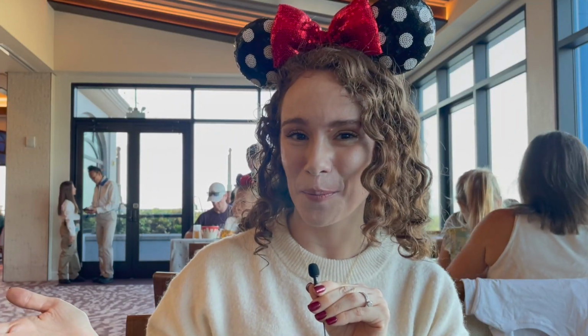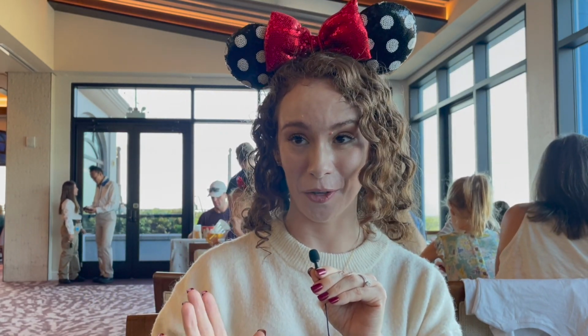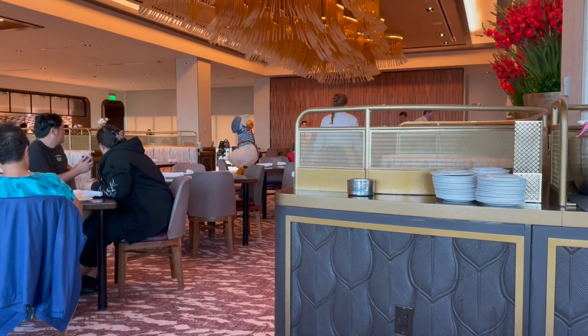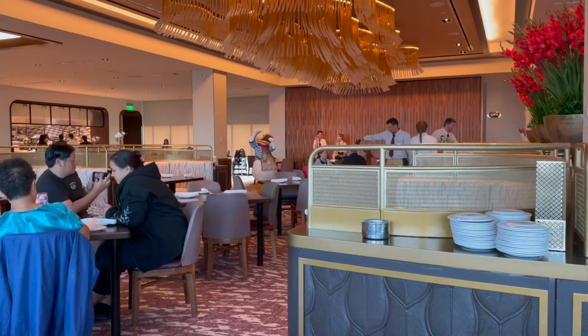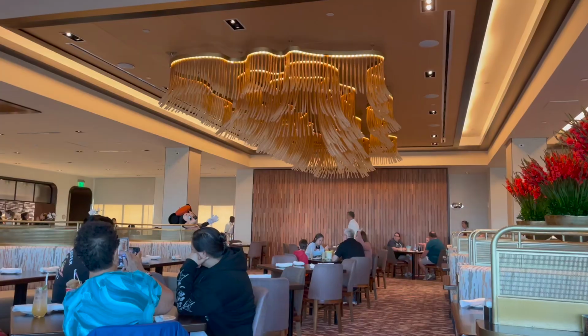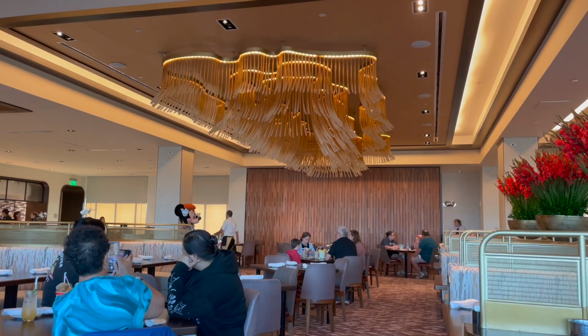The theme of this breakfast is breakfast a la art. So our favorite Disney friends are dressed in their artistic refinery. Introduce to you our sculptor in residence, Signore Donald Duck. A warm welcome to our painter in residence, Signore Mickey Mouse.